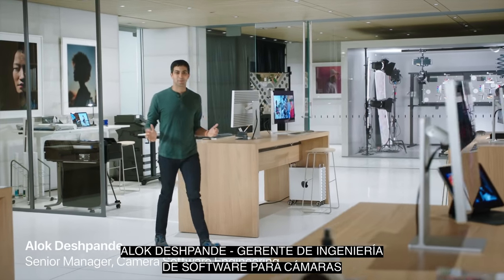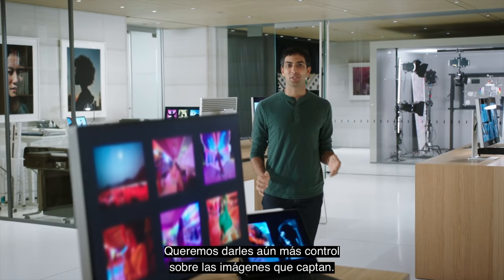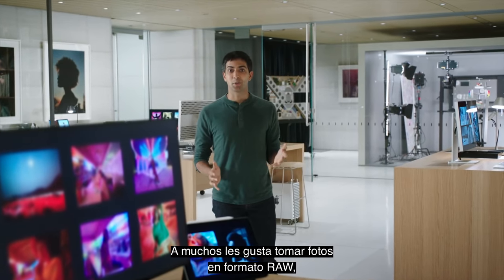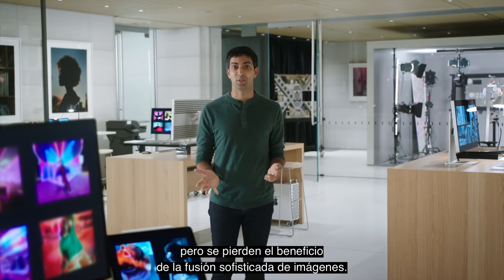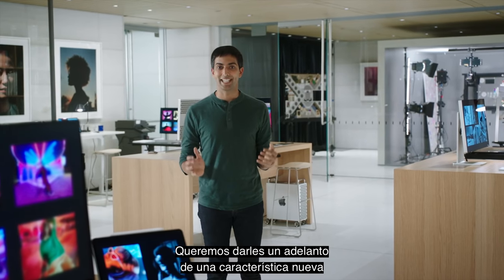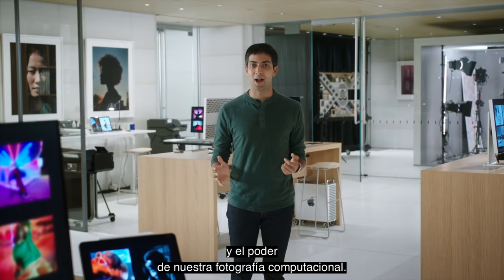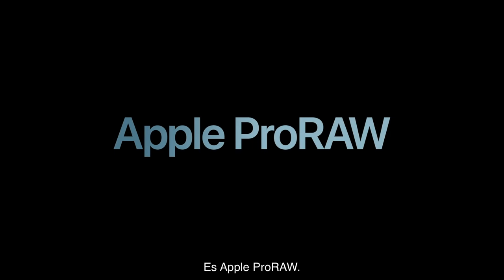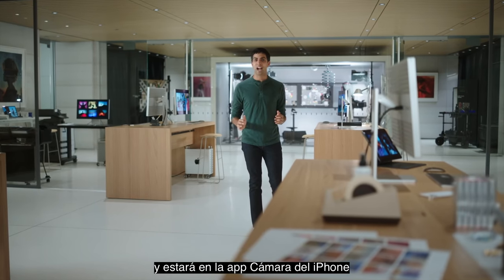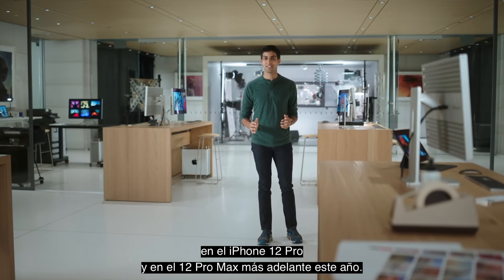These are amazing cameras for pros, and we want to give our pros even more control over the images they capture. Many pros love to capture in RAW, but they're missing the benefit of our sophisticated image fusion. So we'd like to show you a sneak peek of a new feature that combines the control of shooting in RAW with the power of our computational photography. And that's Apple Pro RAW. This will be an incredible feature for pros and will be available in the iPhone camera app on iPhone 12 Pro and 12 Pro Max later this year.